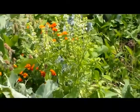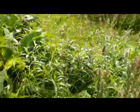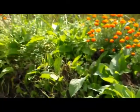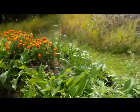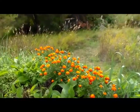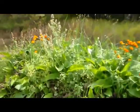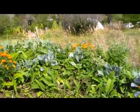Okay. And then on this hugelkultur bed, the mint has really proliferated all around it and in it. And we planted leeks on this one and marigolds. So that's the hugelkultur for 2021. We've grown all kinds of things on the hugelkultur beds, but we kind of saved it for last this year. There's just so much else to do.